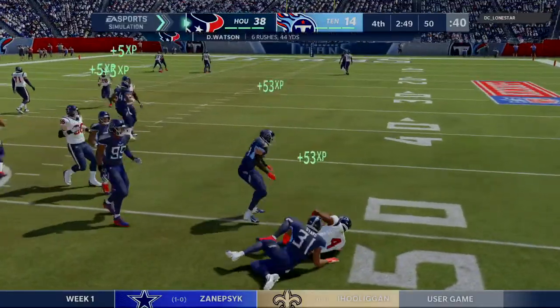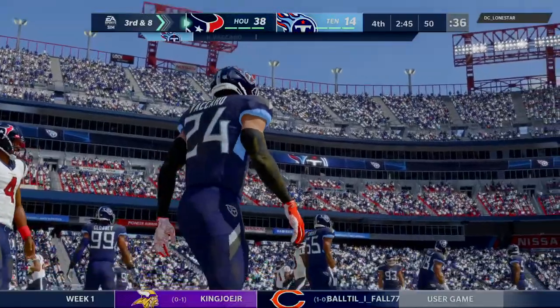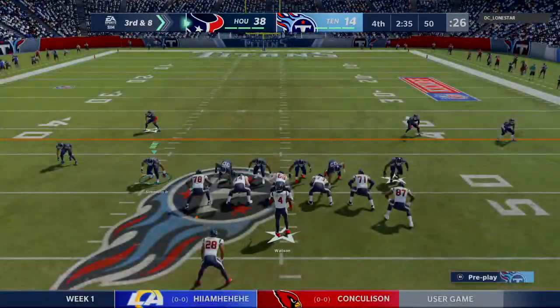And that play goes nowhere. Taken down, losing yardage at the 50, right at midfield. Now they're staring at a 3rd and 8. That last play backwards a yard.